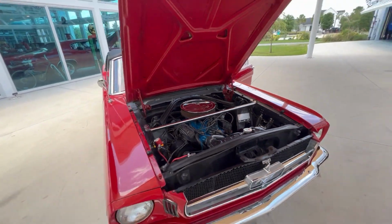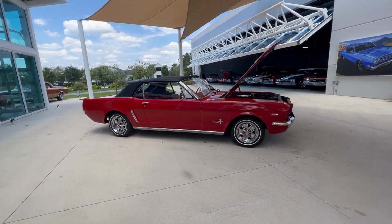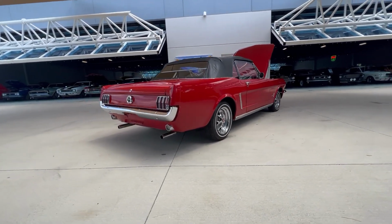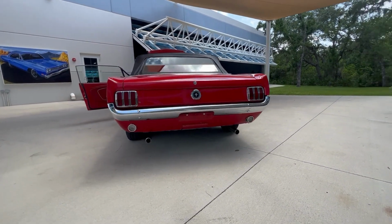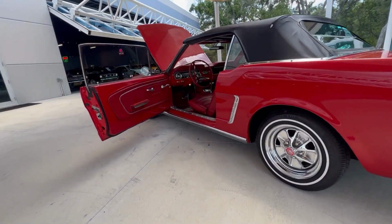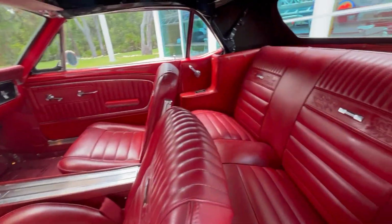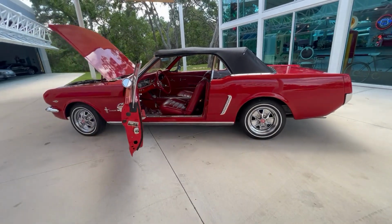We'll take it out here and give y'all a ride. Let y'all know how it is, how she feels. Interior is in perfect condition. Come check us out at Skyway Classics in the Sarasota, Bradenton area.